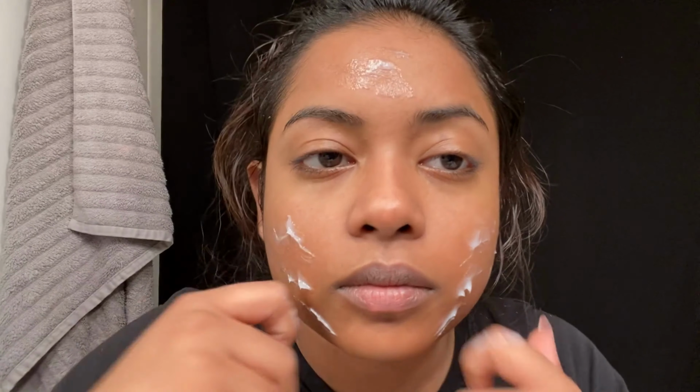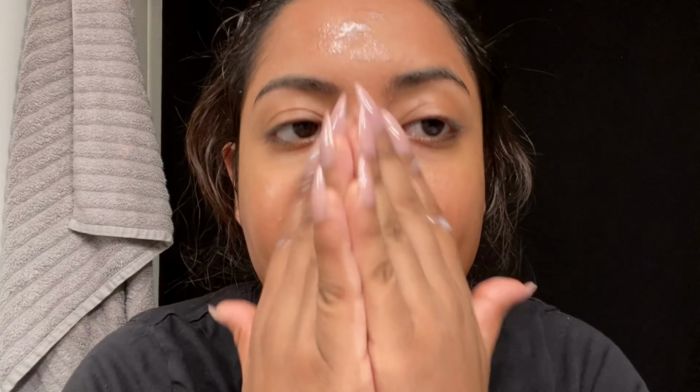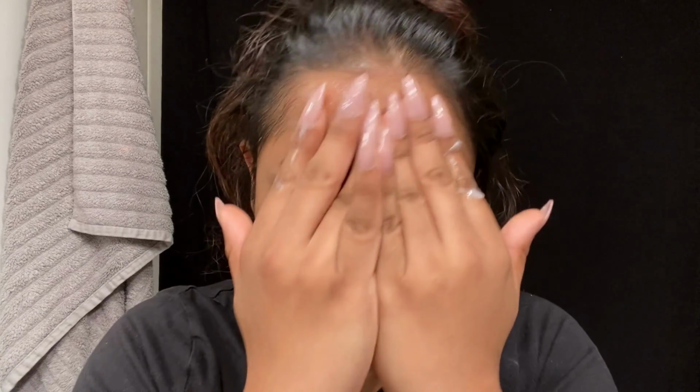This cream has such a gel-like consistency. It's so slippery and goes on so smoothly. It's also very non-greasy, but it's so easy to spread all over your face and great for dry skin that feels so tight and itchy.